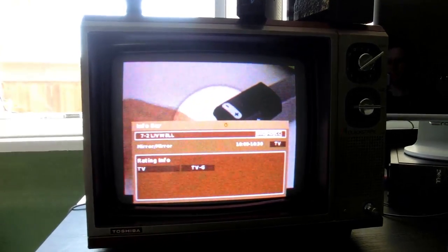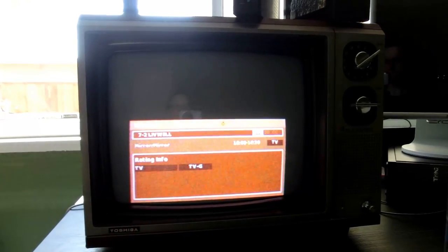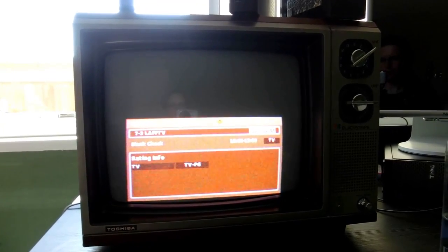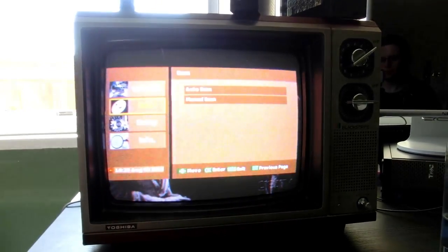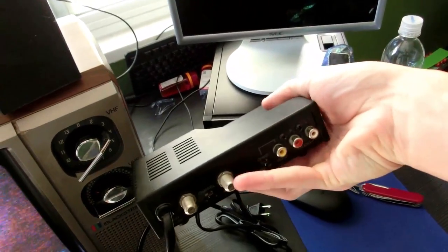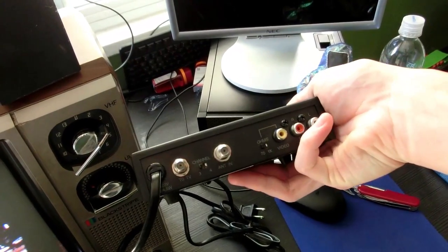This converter box sucks though. Sucks pretty bad. Because it doesn't actually give you a full menu of your channels. You just gotta flip through and see them. That's not too bad. I have to get old shows. So now the only issue is I've only tried it with that shitty digital to analog converter. So maybe the snow is just from that. Let's grab the other box. This will convert from RCA to coaxial cable. So we can undo this.